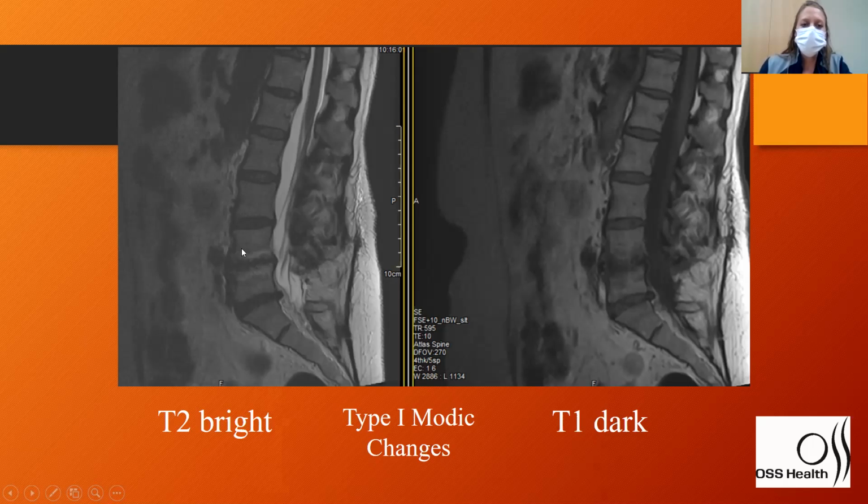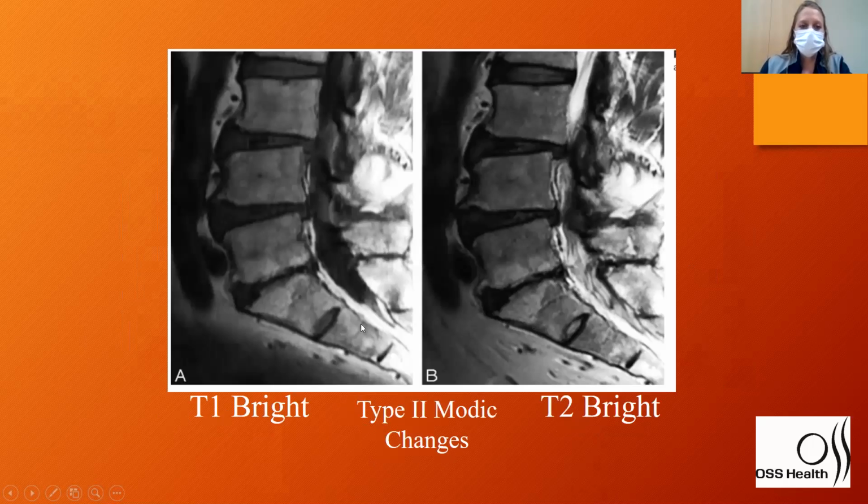So this is really showing us there's an acute disc bulge that has caused an acute change in the bony structure around it. And this is called a type 1, which means that it's acute or it's new. Type 1 is identified by being bright on our T2 image and then being dark over here. And this is as opposed to type 2 Modic changes, which is really bright on both. Type 2 Modic changes are seen more in a chronic injury.